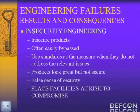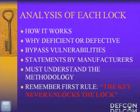So there's insecure products. They're often, as we're going to show you today, easily bypassed. They use the standards as a measure, but they're no measure. Products look great, but they're not secure. And the bottom line is they're placing your facilities at risk. So we're going to talk about these locks briefly. We prepared a number of videos. There was an article that was published this morning by Forbes, by Andy Greenberg, their security correspondent, that y'all might want to read. And there's a number of videos that they uploaded to YouTube. So we're going to go through how these locks are supposed to work and how they don't.